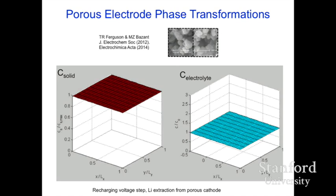So imagine now here I'm going to show you a simulation where you're going to see, this is now a macroscopic porous electrode. We're kind of up at the engineering scale now. But in every one of the continuum volumes, which is represented by these little squares, you can imagine there's one or even a collection of particles, each of which undergoes the kind of dynamics that I just showed you.